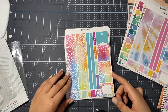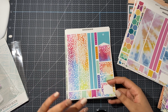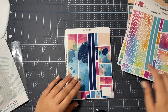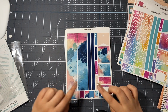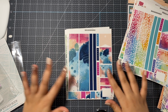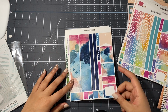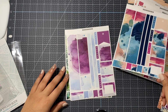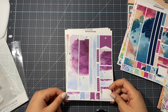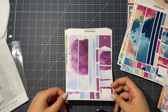This one, the painted petals, yet again, I just love it. It's just me and an Erin Condren print. This one was part of the Showcasing Black Artists, and I just really liked it. I love abstract art like this, and I just think it's so pretty. This one was another kind of like tie-dye that I liked for summertime. I love purples and blues, like I said before.